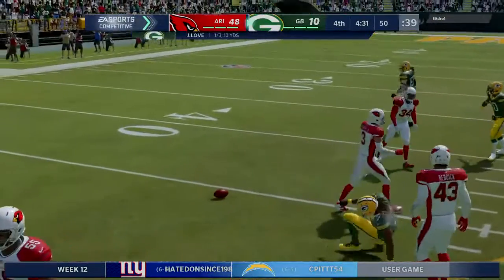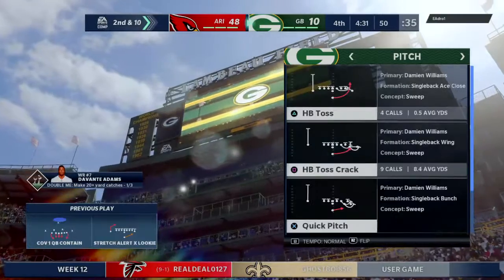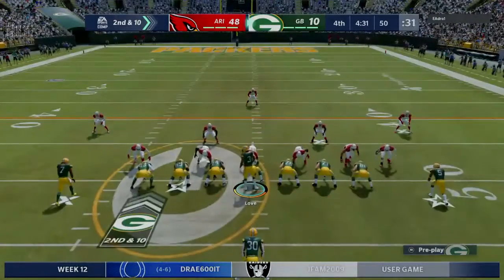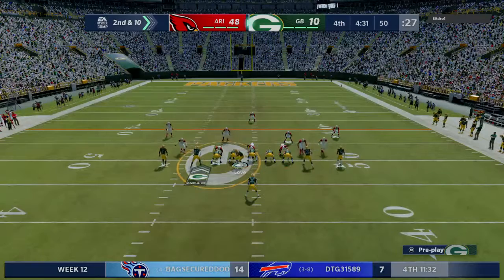Incomplete. He couldn't hold on through the contact. Brings up 2nd down. In any event, it happened pretty quickly. I'm not sure he made the right decision on that one. I think if he had it to do over again, he would have found a different target downfield. But he made his decision, and that one's incomplete.